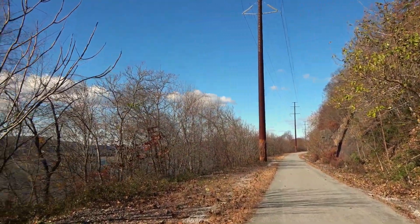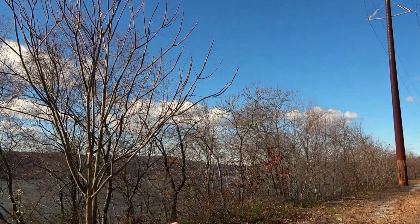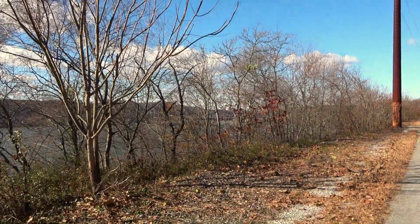Oh well, but as long as that other little flashlight works, we'll be okay. Hopefully. All right, let's get back up there and find the others. And here we are back up on trail. You can kind of see the Safe Harbor Dam up in the distance up there.